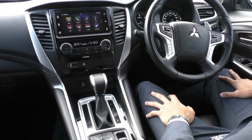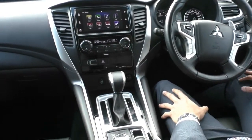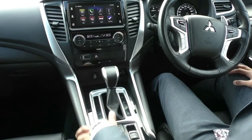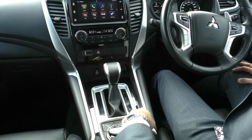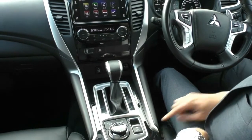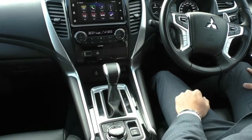Alright, now take a look inside the Pajero Sport. I've got to say, this car presents as well on the inside as it does on the outside. All the leather is in very good condition. The trimmings are quite clean. The piano black gloss paint is still pretty good. Yeah, it does look like it has a few minor hairline marks, but nothing too major. So it is good to see that this car has been looked after well.